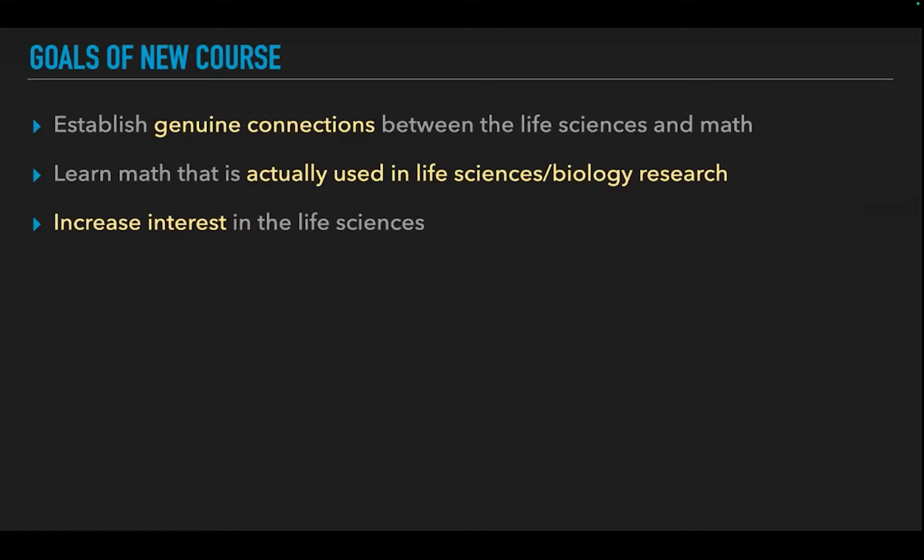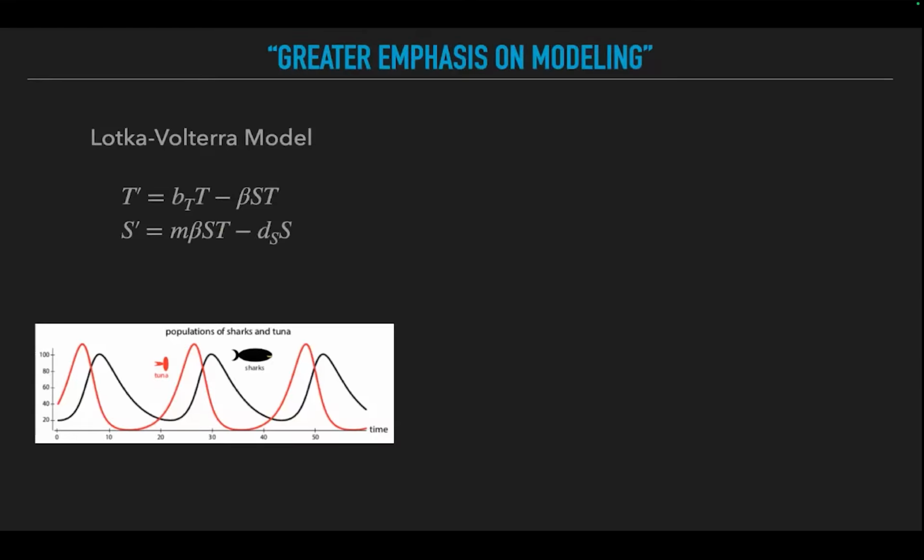So this course really starts with modeling. So in the reports, oh, we don't really see that. That's okay, that's fine. So, having a greater emphasis on modeling, we start with models right away, writing models.